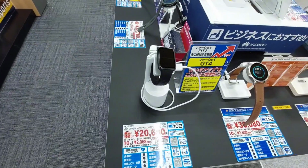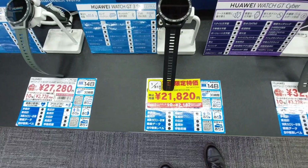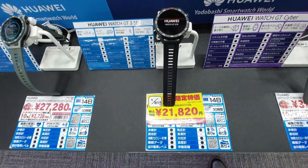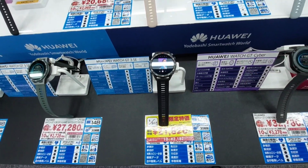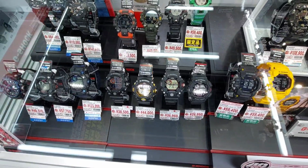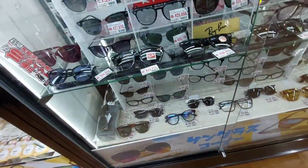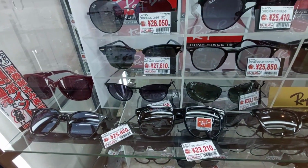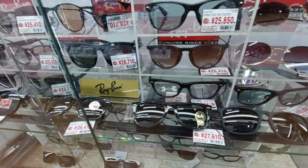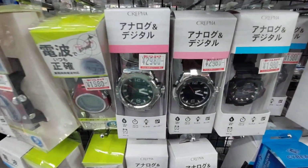These are Huawei. This one on sale at 21,820. Check out this RadGShack, guys. And they also got Ray-Bans, Wayfarers, nice. Those were expensive for you. They got the cheap ones here.